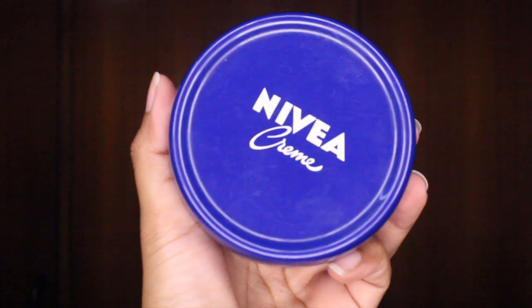Right now for light winters it is really good, but once we get to really harsh winters, I'm going to switch up to my Nivea creme. Now this is something, again, I've been using for a lot of years, and I think almost all of you also must have used it at least once. It comes in a big tub like this. I've already used some of it.